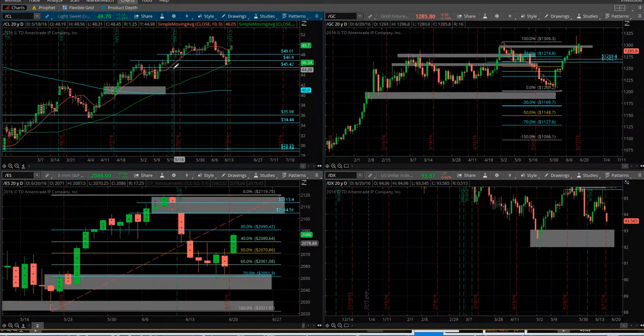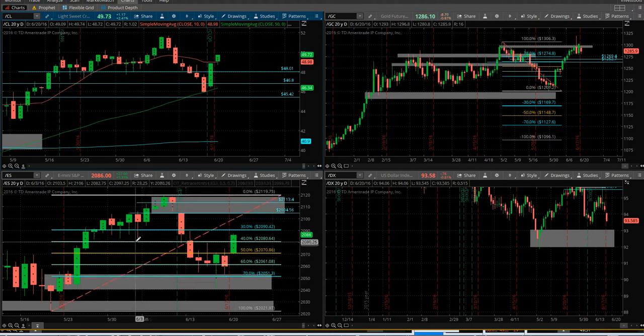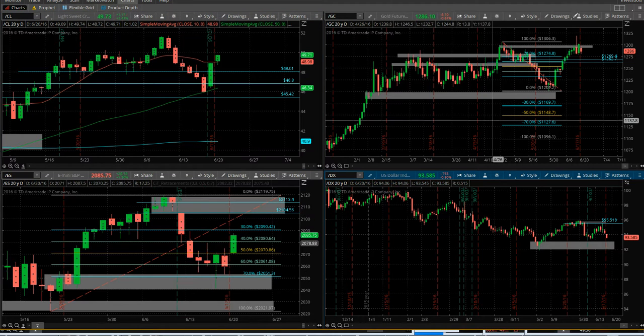My bias to oil is still long. I think I mentioned this in my past videos to watch these levels. There's going to be battles there. As you can see, that is coming true now. So in any event, let's see what else to talk about here. I think that's pretty much it for the upper level analysis.